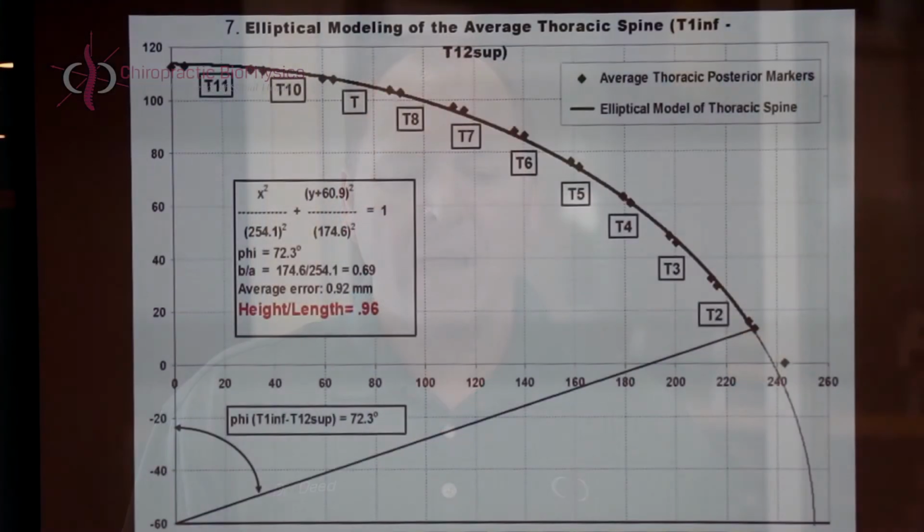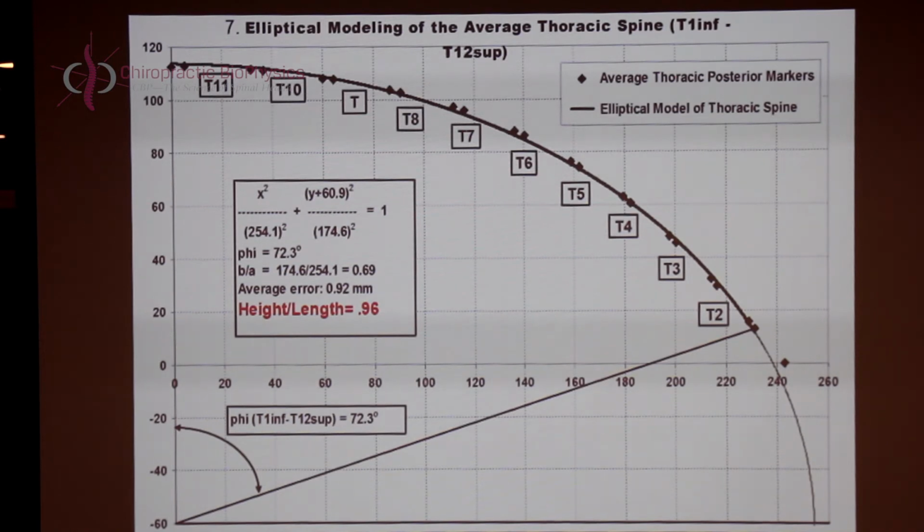So what we've done here is develop an optimized subject elliptical model that fits the posterior body margins, and an optimized uniform increasing vertebral body to disc ratio that fits normal subject data really, really well. In fact, it's as good as our ability to digitize these points in a computer system. So the fit is actually excellent.